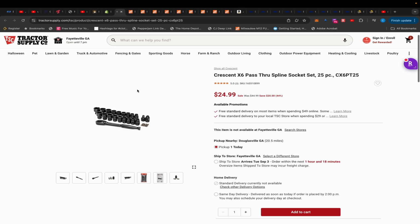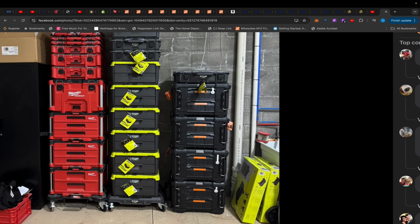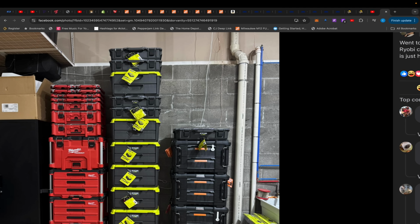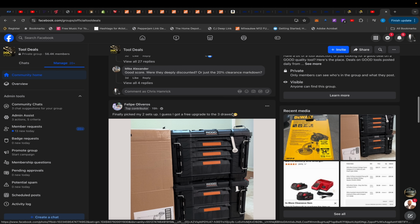First up, over at Tractor Supply. Before I even get to that, real quick, this first popped up in the Facebook group, and I want to give credit where credit is due. Armin went and cleaned up on the Ryobi and Rigid deal. If you're not part of the Facebook group, you didn't know that last week for like 24 to 48 hours, the new Rigid Pro Storage System drawers were like $30. It was a BOGO. They were $59, then on a BOGO, it was crazy, like $30. And the same for the Ryobi, apparently. And he cleaned up. But that was like 3 days ago. I just didn't see that one because I took the weekend off.